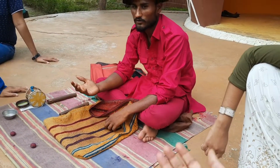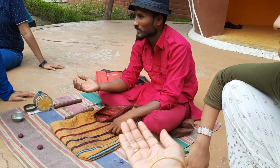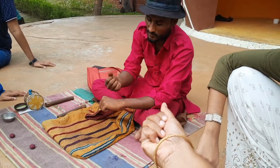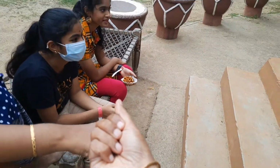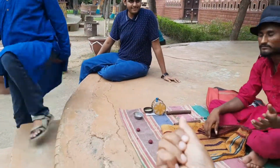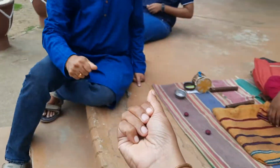In this magic, he is asking us for a flower name. After that, we rub each of our hands. Then finally, when we smell, definitely the rose smell will come in our hand. It's really unbelievable. To watch all this magic, you must visit the Royal Chitran to get this experience. It's really mind-blowing.